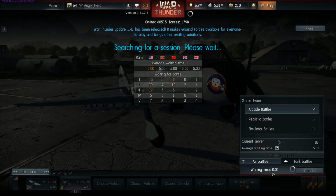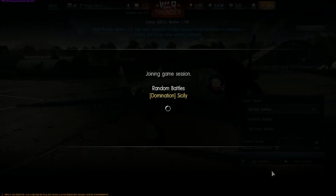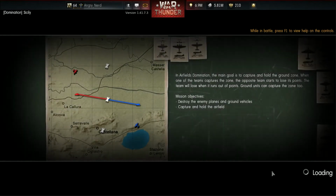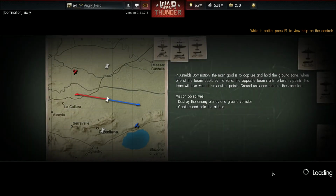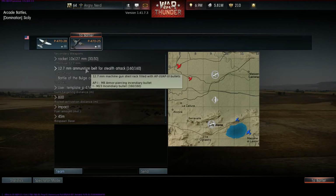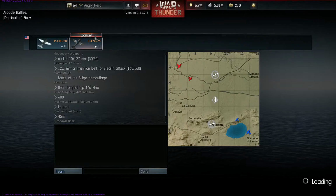Alright, I hope we get a good map with the juggernauts. Sicily. This is a new map, at least I think it's new. Let's jump right on in with the P-47D-25.